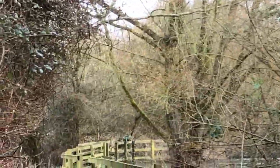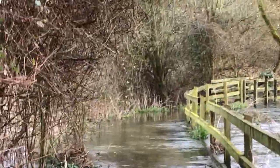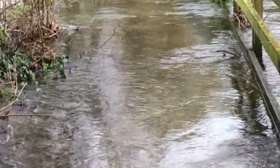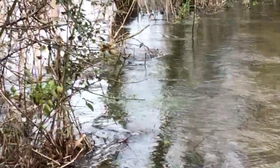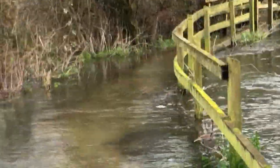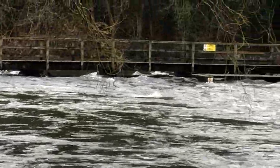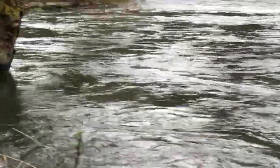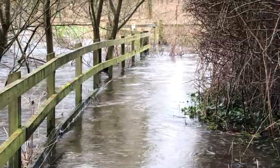And the force of the river on my legs is pretty intense. You can probably hear it forcing through the river here, and this has properly broken the banks of the river. There she is. Look at that. And you can see how that's broken the banks of the river. This is where I've come from, the path I've walked down.